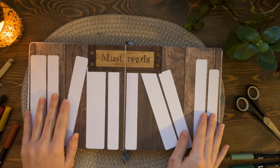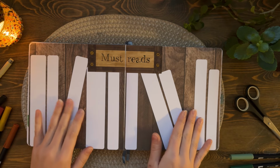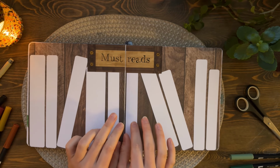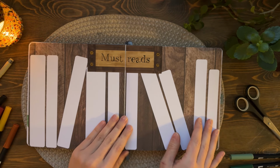It also contains the must-reads, a section I really enjoy. I did this in my other reading journals as well, coloring in the book spines of books I really enjoyed and seeing how this shelf gets colorful over the year.